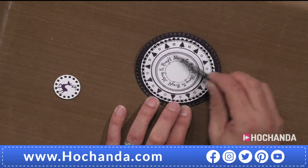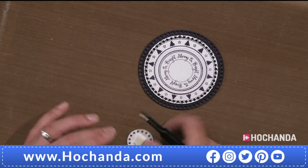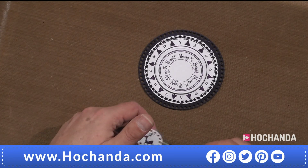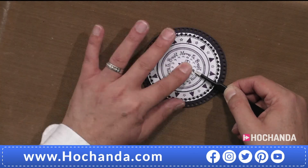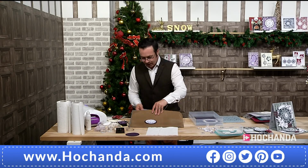So perfect. Even though we're covering these up, you're still seeing all the detail from that. And then we've got the little extra embellishment going on top. These are just so beautiful. I think they look really, really classy. Look at that. Is that not just beautiful? They're stunning. That could be ornaments for the tree. I put them under here and forgot about them.